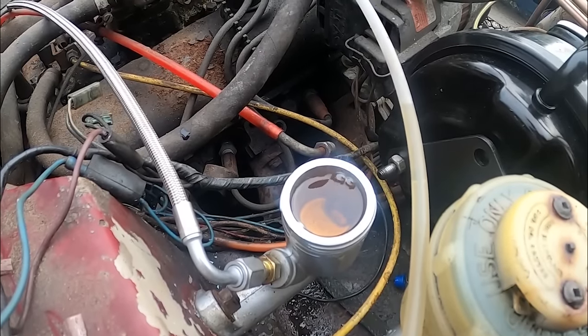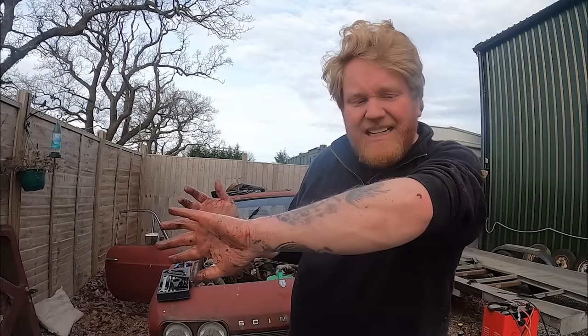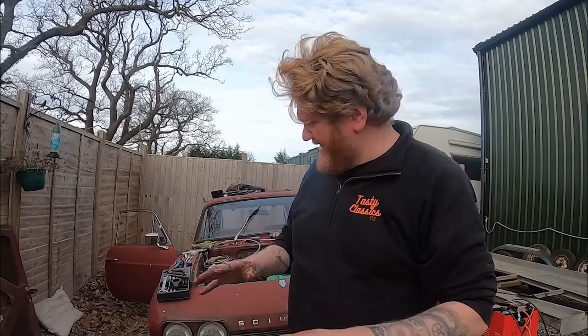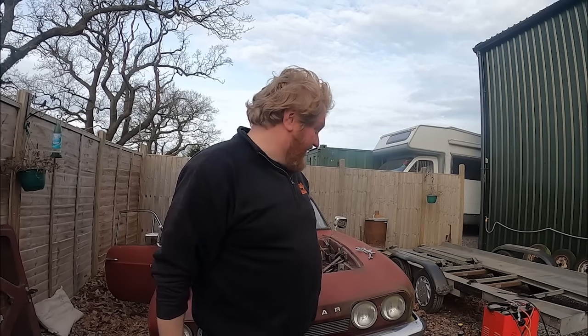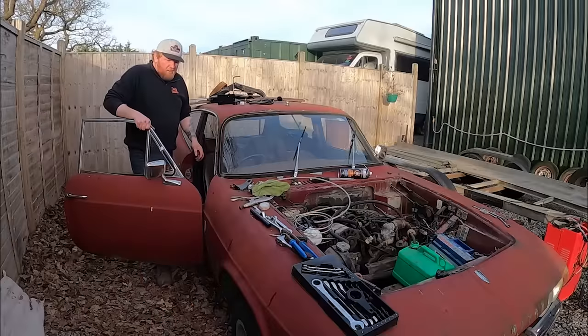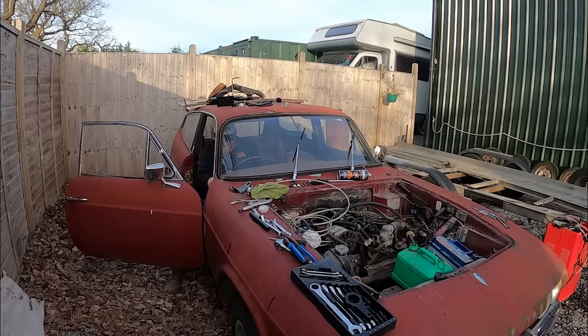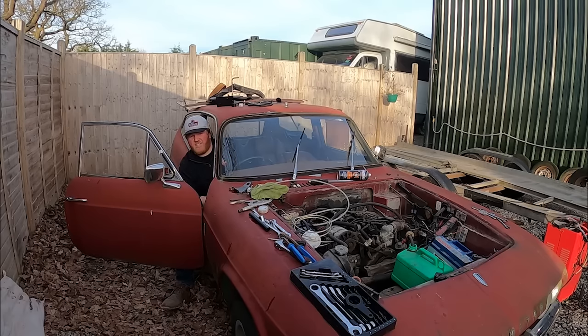I'm just gonna let it do its thing for a bit. And we'll see. Well, I think I've done it anyway. I'm just going to go and wash my hands. Right, let's give this clutch a test. The pedal's like solid stiff.